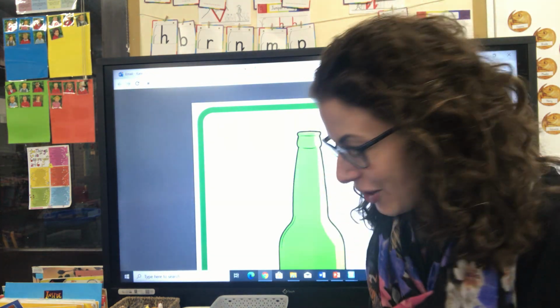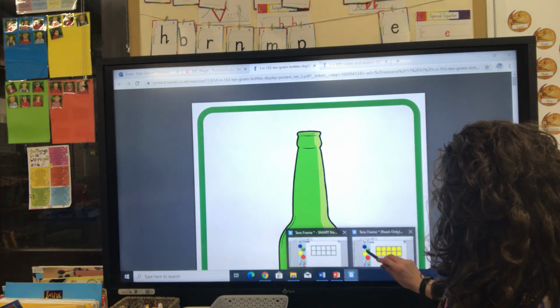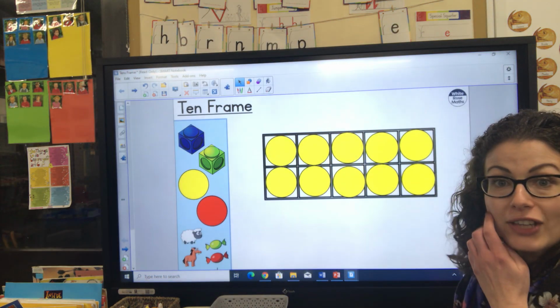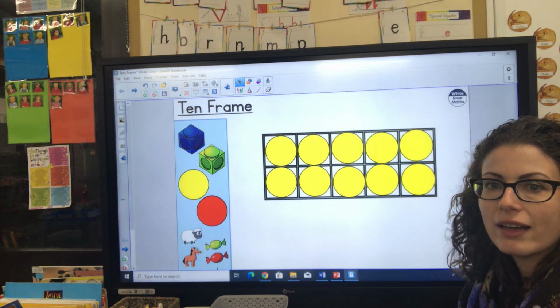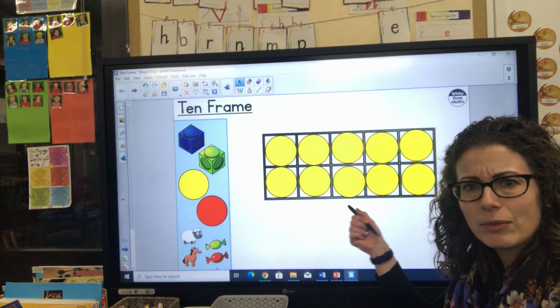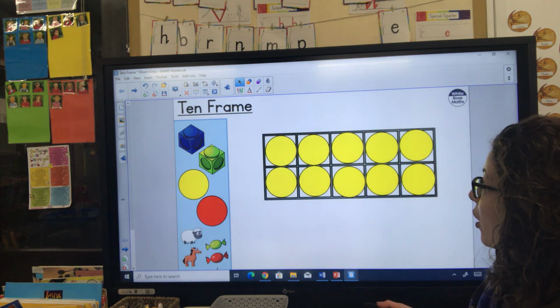Fantastic counting, boys and girls. Well done. Right, let's see if my technology is going to help me. So we use these lots and lots in the classroom, boys and girls. You'll remember, how many's there straight away without counting? Fantastic, it's our tens frame, so we know we've got 10.